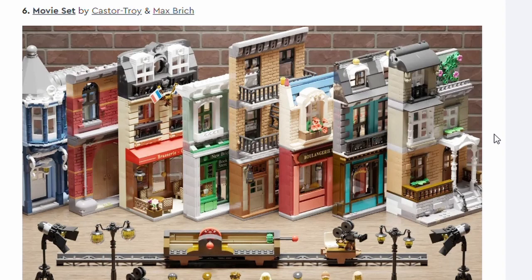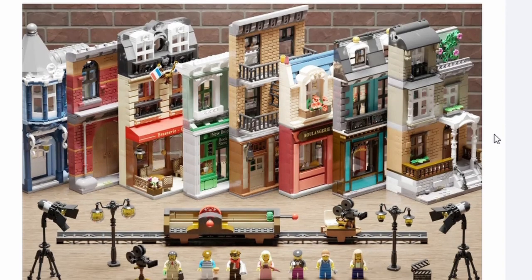Okay, next up we have Movie Set. This has potential, but I'm not too hopeful it will be the set, seeing as it is basically a series of modular builds. However, it's a nice idea and could be classed as a slight gimmicky set, given that it looks like movie-based stuff. I'm not really being very clear on what I'm trying to say here, but yeah. Oh well.